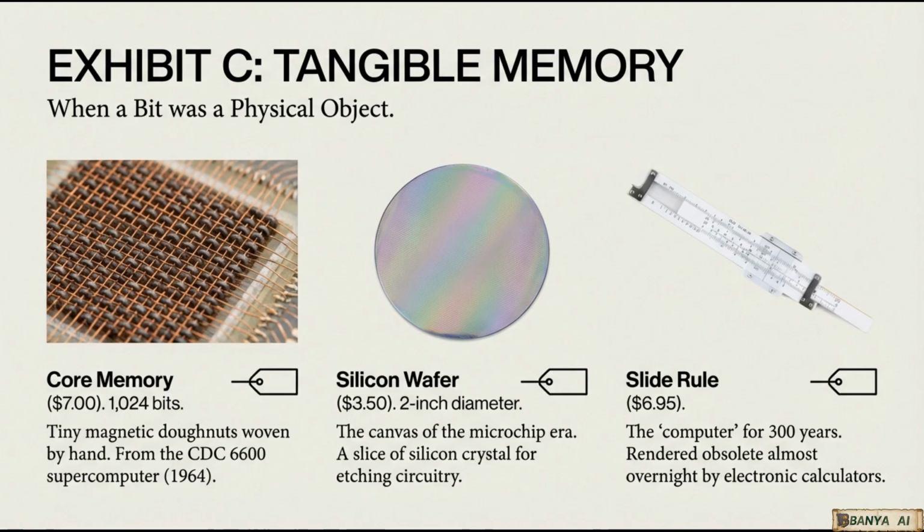And then the electronic calculator appeared. And it didn't just fade away. It evaporated. Sales dropped to near zero almost overnight. Just gone. It's a reminder that tangible tech can become a museum piece in the blink of an eye. You can be the standard for 3 centuries and be obsolete by Tuesday. That's a comforting thought for anyone working in tech right now.